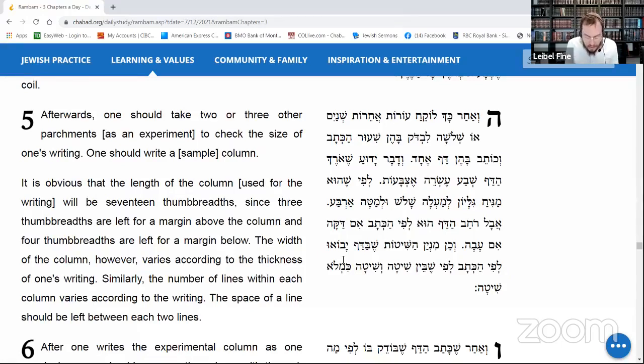he takes another two or three to check the size of the writing of the font, and he writes one column. V'davar yadua she'erech hadaf shvase etzbois, and it's a known thing that the length of the column is 17 fingers. L'fishu maniach gilyan l'mayla shalish l'mata arba, because he puts, as we mentioned in the beginning of this chapter, a space on the top of 3 fingers and a space on the bottom of 4 fingers. Avorechavadaf hu l'fiyaksav, but the rest of it, meaning the middle where he's going to write, not the empty part on the top and on the bottom, but that's the margins, the empty margins.